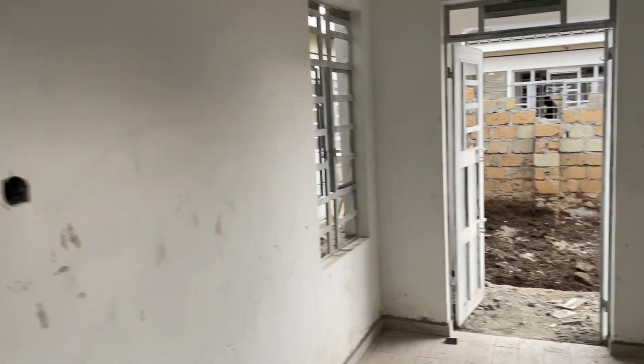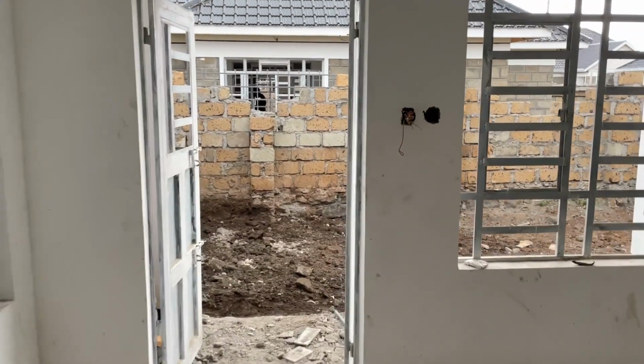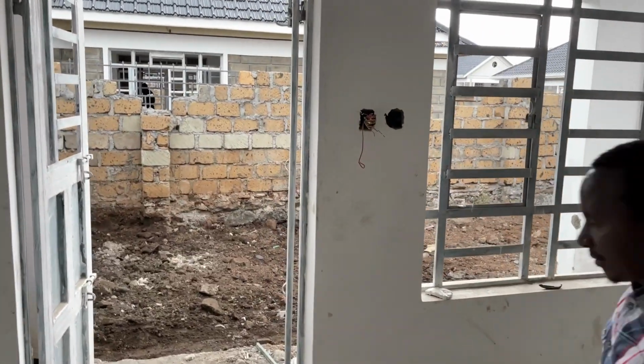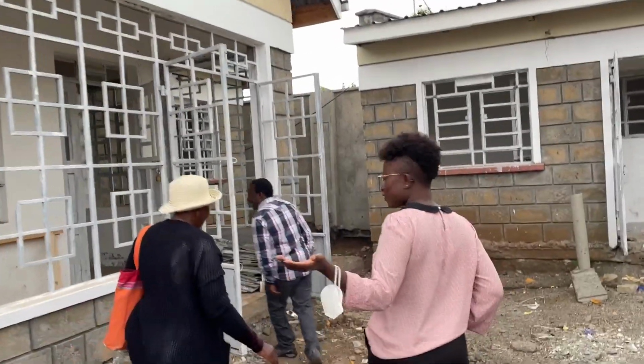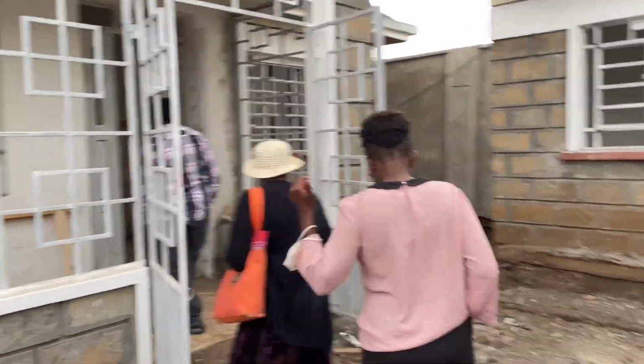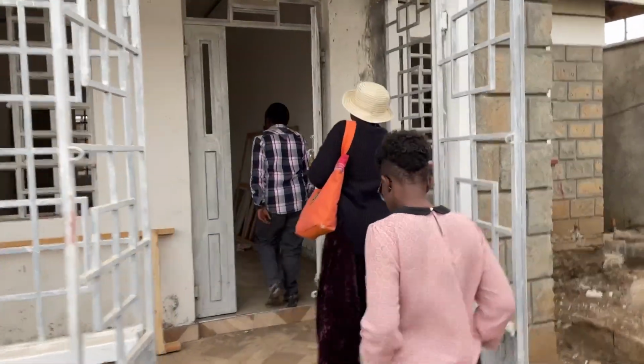This is your realtor right there, Mr. John. So let's go along, walk with us, let's go view the other properties. Peace out! Oh, this is a more complete house in Tulivu, one of the properties with NeoCrest.